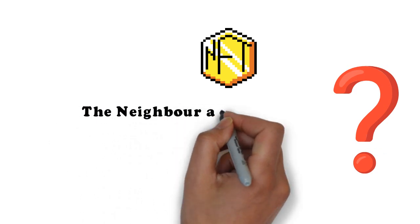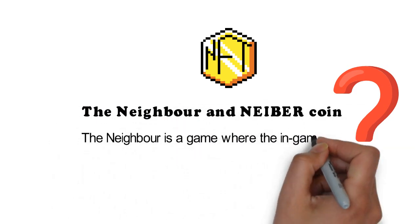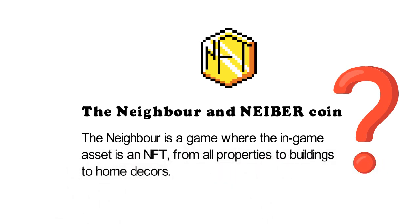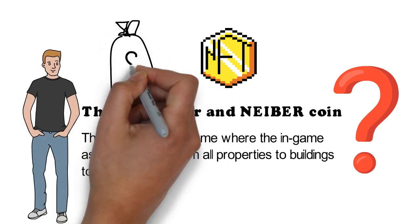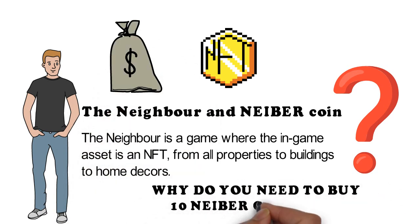This is where you need to know about the Neighbor and Neighbor Coin. The Neighbor is a game where the in-game asset is an NFT, from all properties to buildings to home decors, and you may think about investing in such an attractive project, right? Buying Neighbor Coins is the first step you need to take. But why? Well, let's find out. Why do you need to buy 10 Neighbor coins now?